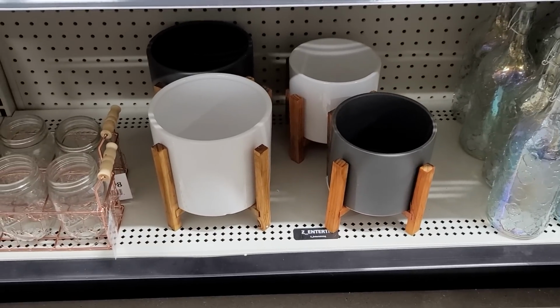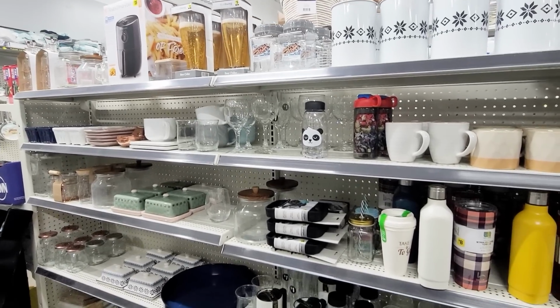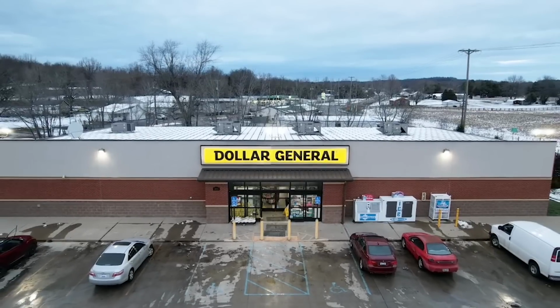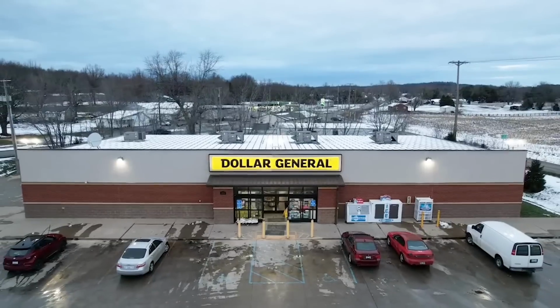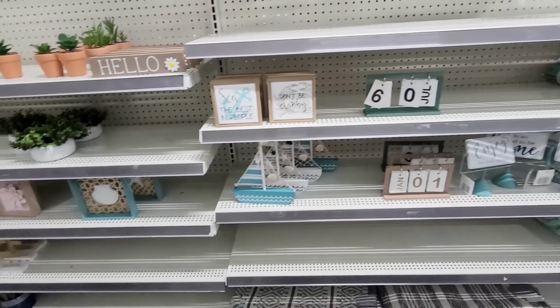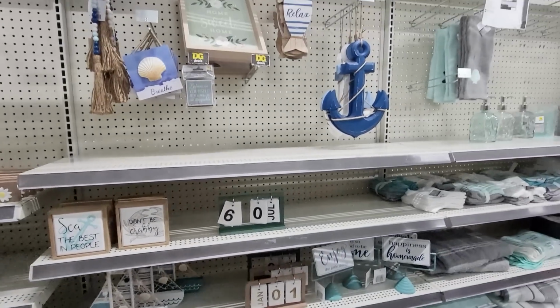I love going treasure hunting at the Dollar General. They always have the best stuff. They have so many inexpensive items that you can put to good use. You never know what you're gonna find. Plus, Dollar Generals are everywhere. I live in a smaller town and we have over 20 Dollar Generals within like a 30-minute radius. So that is a ton. It's crazy to me. So I ran into a few of them to see what they are putting out and to find some new items to DIY with.